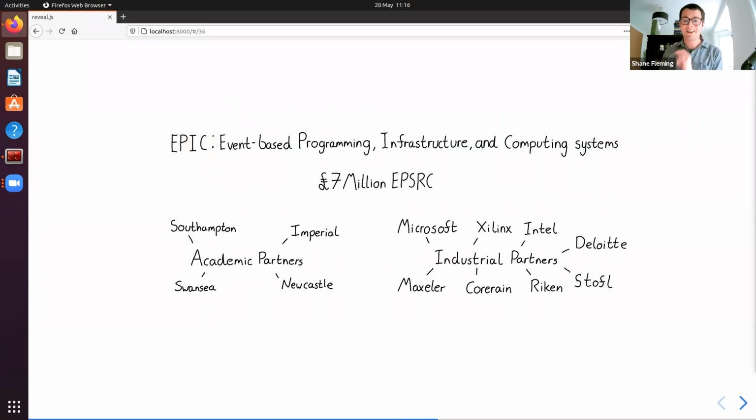So this is where I finally get onto the title of the talk. EPIC is a program grant application that I'm a part of. So we don't have the money yet. We're still trying, fingers crossed, from EPSRC, and it stands for Event-Based Programming Infrastructure and Computing Systems. We're trying to look at how we can build applications that can realize these sorts of next generation heterogeneous hardware-centric clouds in a scalable way that's actually accessible to users.